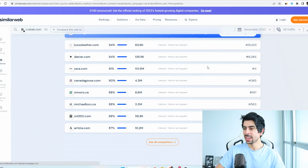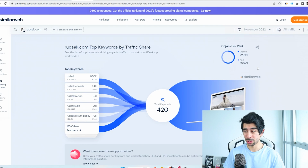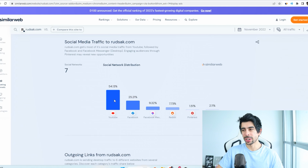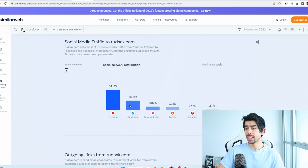So millennials. Now, as you see here, they're doing a lot of Google ads. They're doing almost 40% paid keyword traffic and 60% organic. So they're going after a lot of different keywords, and they're running some YouTube ads as well, and probably working with a lot of YouTube influencers and Facebook ads.